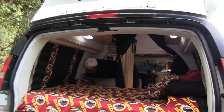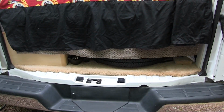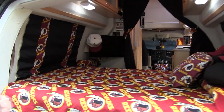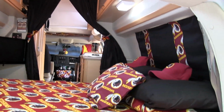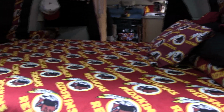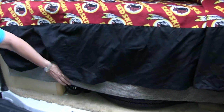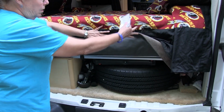Now in the back we have the double doors, which is very nice. Makes it very accessible to get underneath the bed. This van actually comes with the bench seat all the way around that you can convert into the bed. So we keep the bed down permanent, and then we had a mattress made for the top of it. So it's got a nice pillow top mattress on the top here, and then underneath is where we store the tire now.